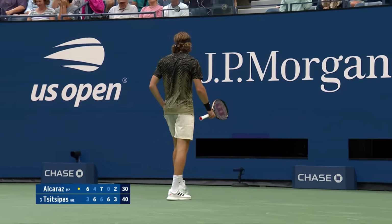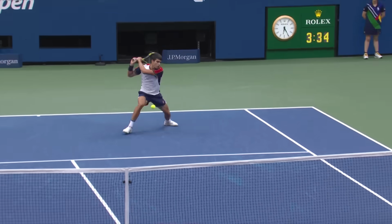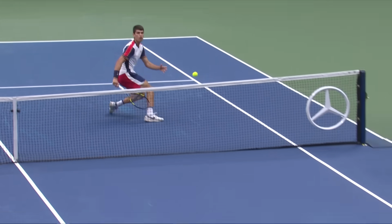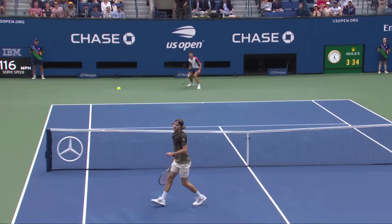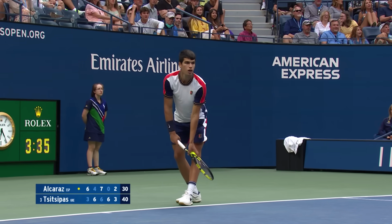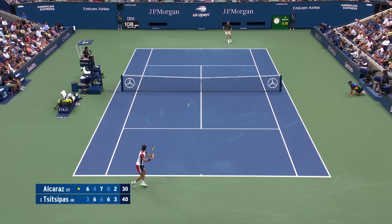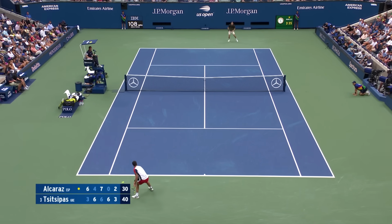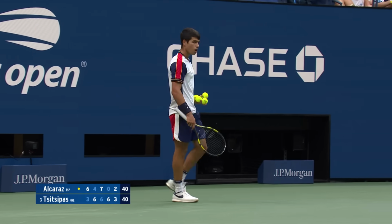Tsitsipas, who comes out on top this time. 30-40. Incredible volley the Spaniard produced. This shot right here is just unbelievable. The fact that Tsitsipas is able to track it down and connect on that lob. Brings up break point. Alcaraz survives for now. Deuce. The crowd is going to get in this, should it stay close.